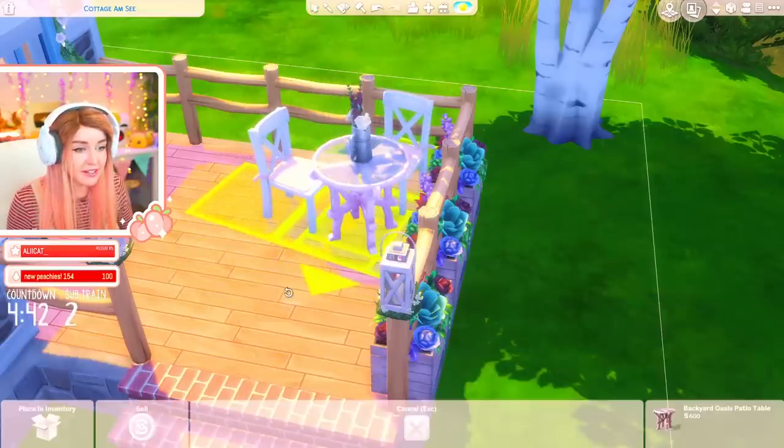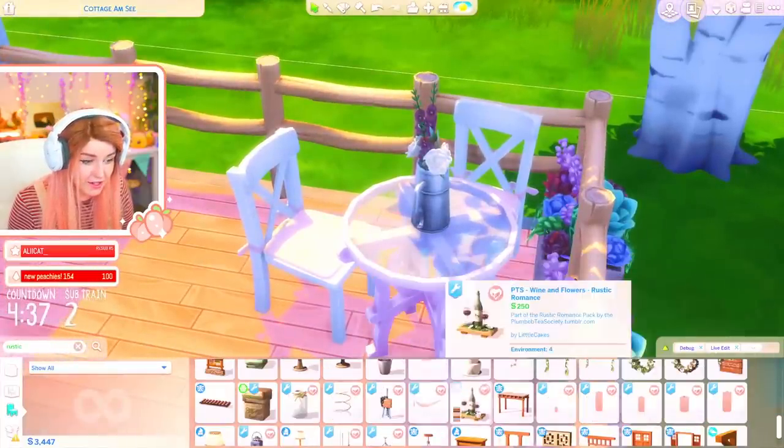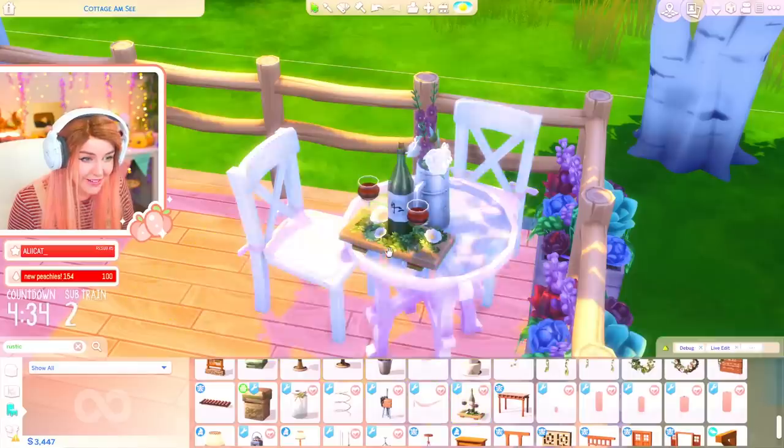I'm only putting two chairs because it's just the two of them. So I think it makes it a bit cozier. And why don't we have some nice wine on here as well?